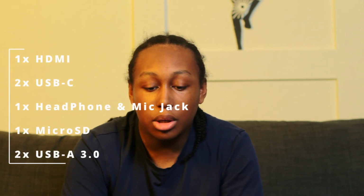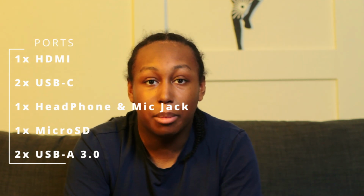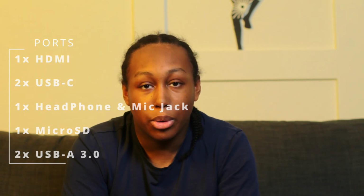Now, ports on this thing are a massive step up from the MacBook Air. This comes with 1 HDMI port, 2 USB-Cs, a headphone jack, which could also be turned into a microphone jack, a micro SD card slot, and 2 USB-A 3.0s. That is more than enough ports, especially if you're just doing basic work.